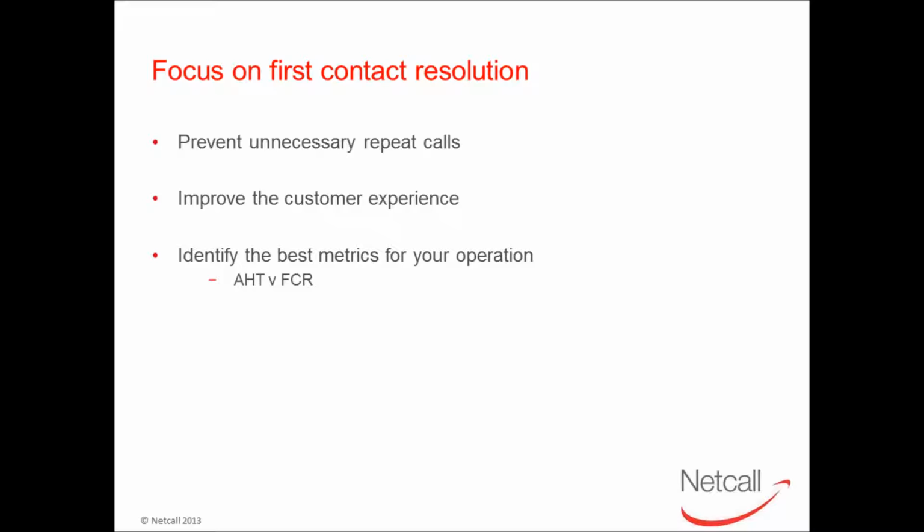And I suppose some of the traditional ACD metrics, we measure them and we try and manage them because they're there and they're easy to measure and they've been around for 15 years. But is an 80-20 service level right for your customers? Let's have a look at distribution of calls over time. Have a look at the AHT for your best agents.